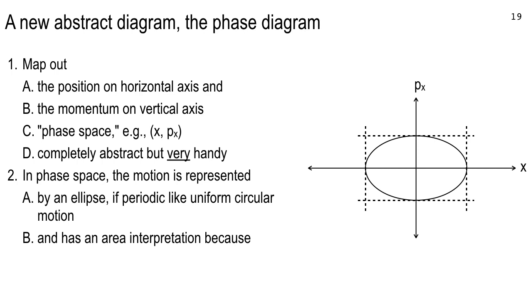Now look, remember in the velocity graph, length times width gave us a distance. In this one, each pixel has a length and a width, but horizontally, the width is in meters because that's the horizontal axis. But the height is in momentum, kilogram meter per second.